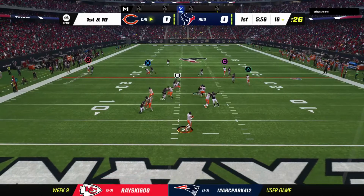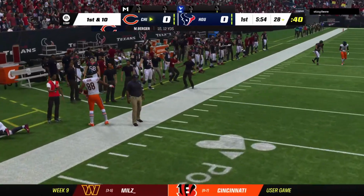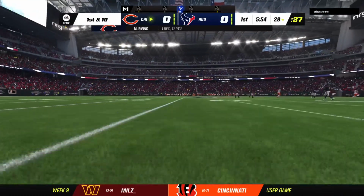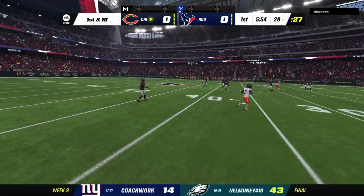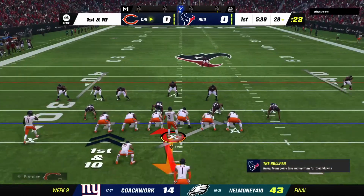Throwing to start the drive. Berger. And he's got his man on the out route. And he'll take this across the 25 before going out of bounds. 12 yards on the gain. A great start for this offense.